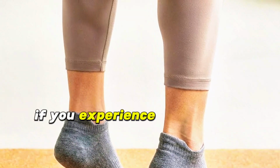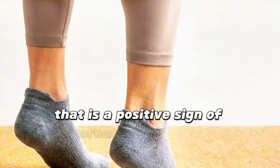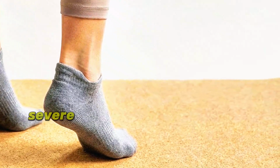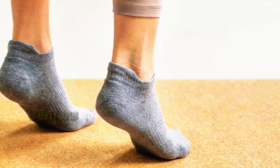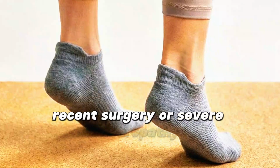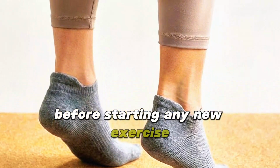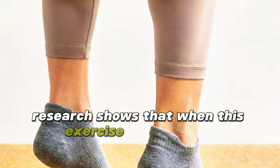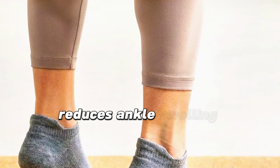If you experience mild muscle fatigue or warmth in the calves, that is a positive sign of increased blood flow. However, sharp pain, severe cramping, or numbness is a signal to stop. Seniors with advanced vascular disease, recent surgery, or severe neuropathy should consult a healthcare professional before starting any new exercise, even a gentle one.